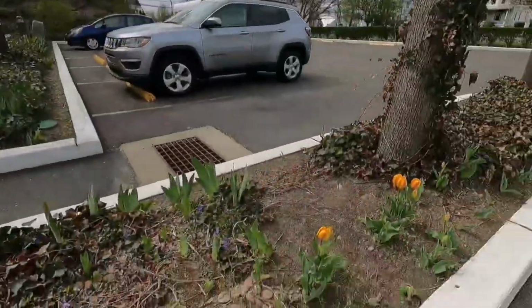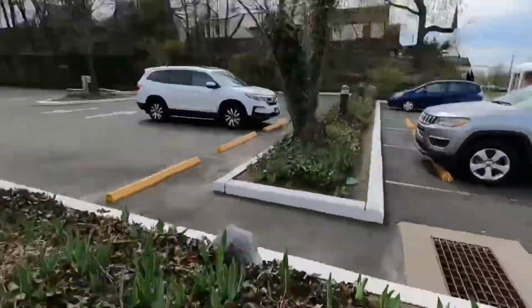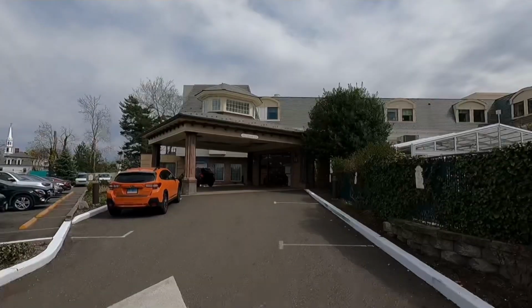Yeah, more pretty flowers I don't know the name of. But it is the middle of April as I'm filming this in the state of Connecticut, so spring is coming.